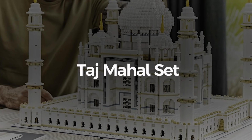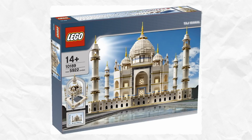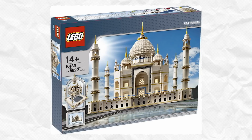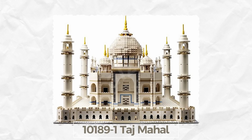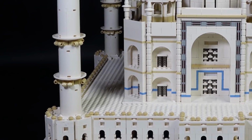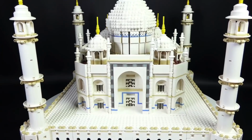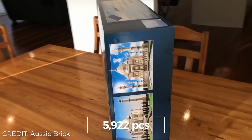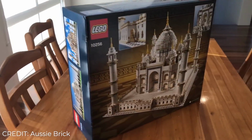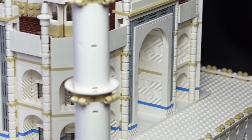The Taj Mahal Set. This next set may come as a surprise, and that's because you can cop it for a mere $450 right now. But once upon a time, the 10189-1 Taj Mahal sold for $3,864. So, how did such a drastic price change happen? The massive 5,922-piece set was originally sold in 2008 and quickly became one of the most coveted sets of all time.